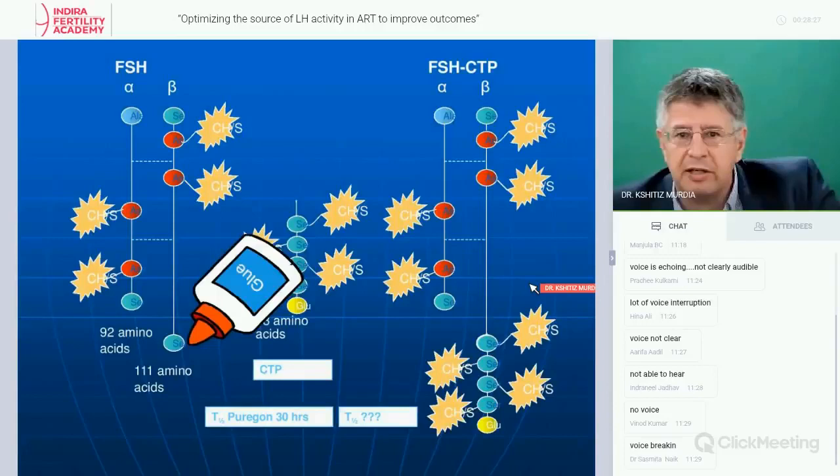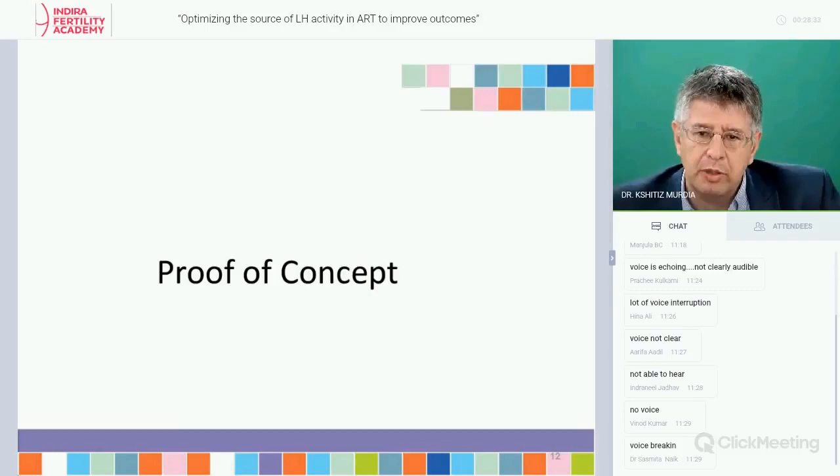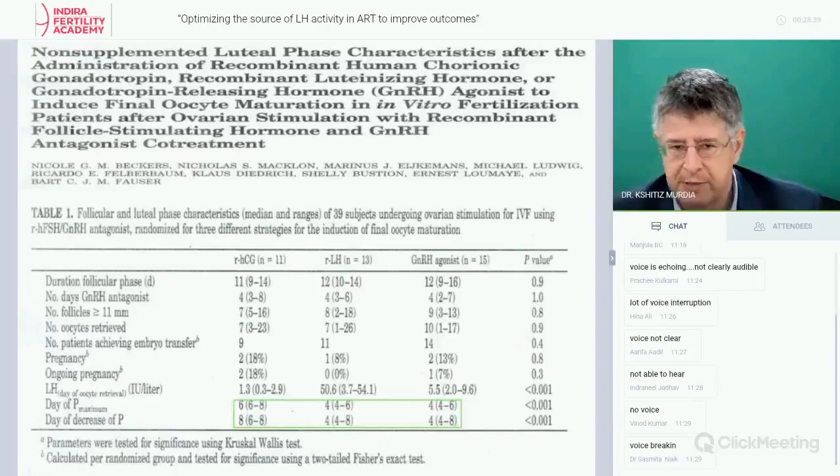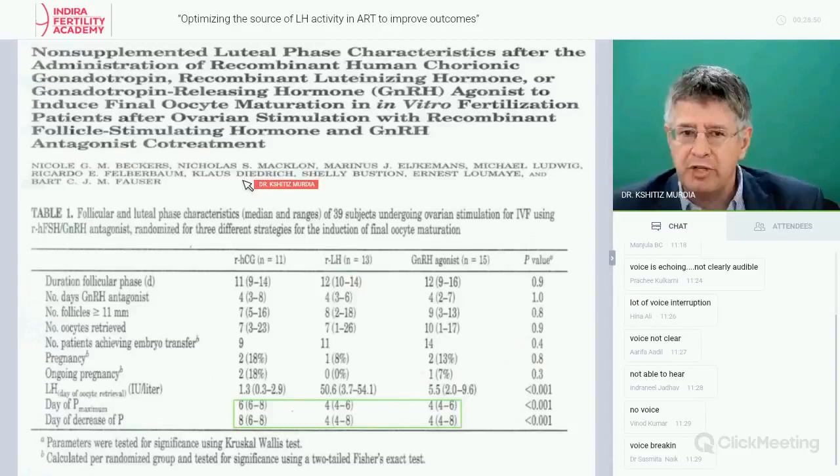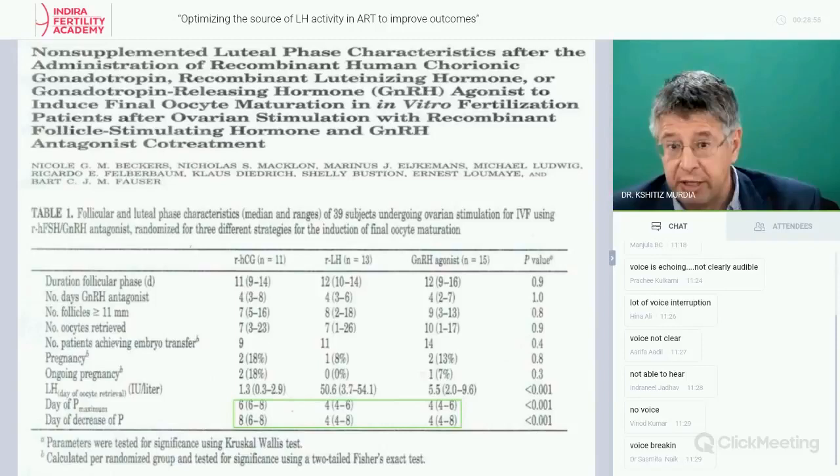So is this true, what I'm saying? Well, I want to show you a few slides about the proof of this. And this is a study, a very, very old study. It's a Dutch study where they believed at the time that there was no need for luteal support if you used an antagonist protocol, which is a bit strange, but that was their belief.